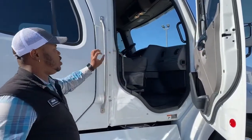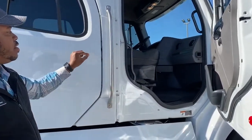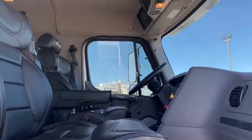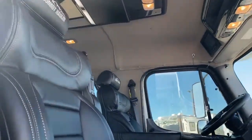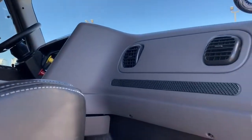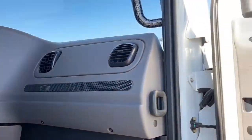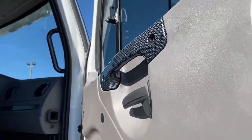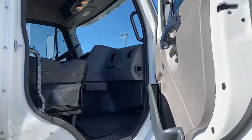We designed the interior of this one with black leather with white stitching inside. And of course, we've got that carbon fiber look all over the truck. It's a nice detail feature. All over the handles is that carbon fiber, and the dash as well. Once we go inside, we'll show you what that is.